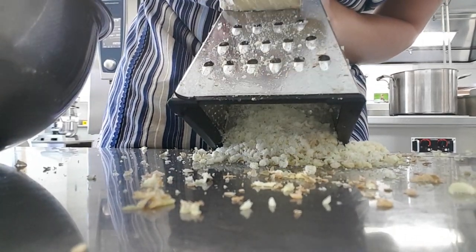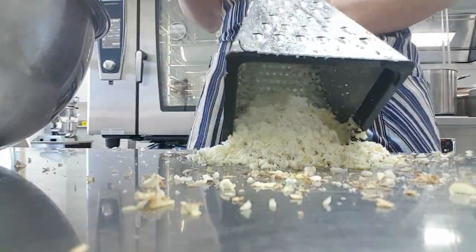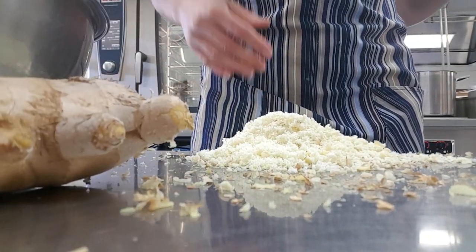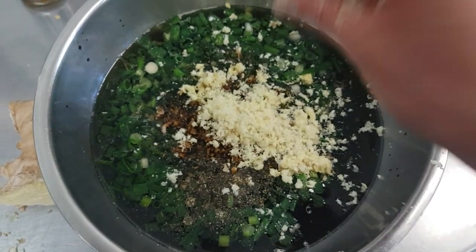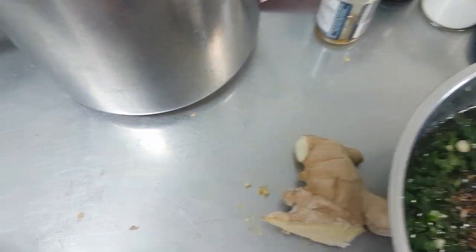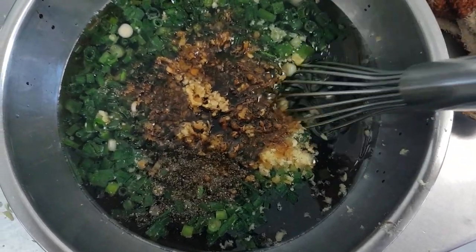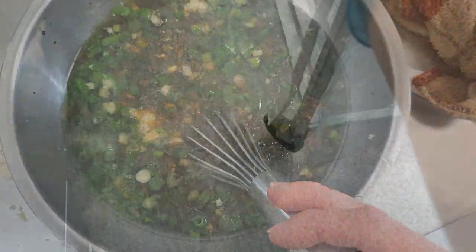It's like grating rocks. It does say 3 tablespoons, I think. I don't measure. It's about 3. Oh, this is another marinade that I have to make for beef. It seems like this week I'm not getting away from the marinades.